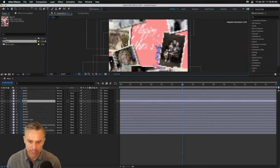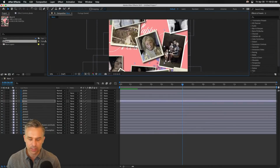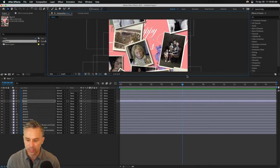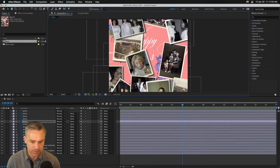We can select any one of these photos. We can move them around, right? And maybe what they do is they reveal. I think they should all kind of come in. They can slide in and slide out. We can make it a looping animation. We could do a number of things, but let's just start on this.